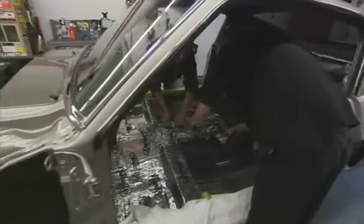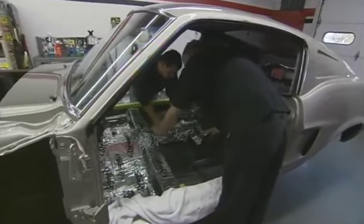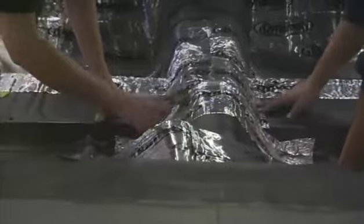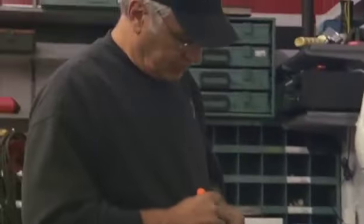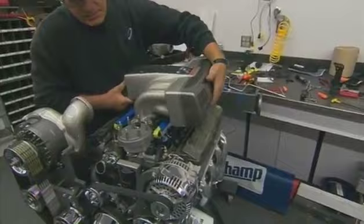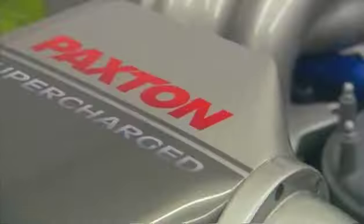The team installs Dynamat insulation that was never part of the original car. This type of insulation comes standard with any high-end luxury vehicle. Troy's dad, Jack, is the master of the wiring harness. It's a job that leads him to check the layout of these stock accessories, which now, after a Rad Rides makeover, are anything but stock.